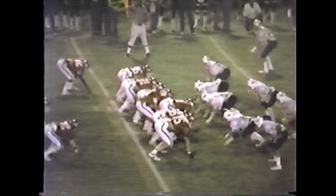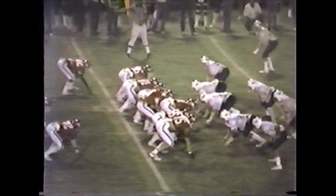Wilson still operating at quarterback. House and Roberts the running backs. Dudley Phillips the flanker off to the left. They're going to go to Leroy Roberts again right up the middle. He sidesteps one man at the 15, down to the 30, down to the 25, to the 20, and knocked down to the 19. Leroy.